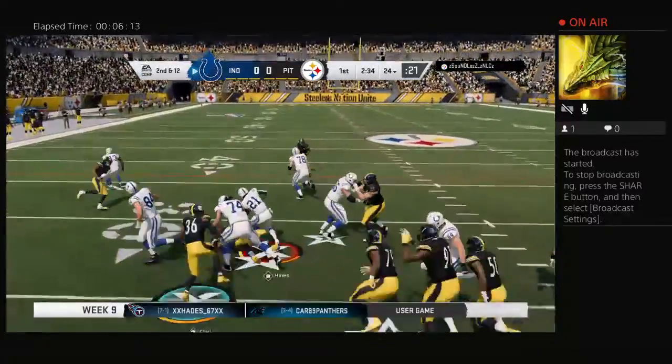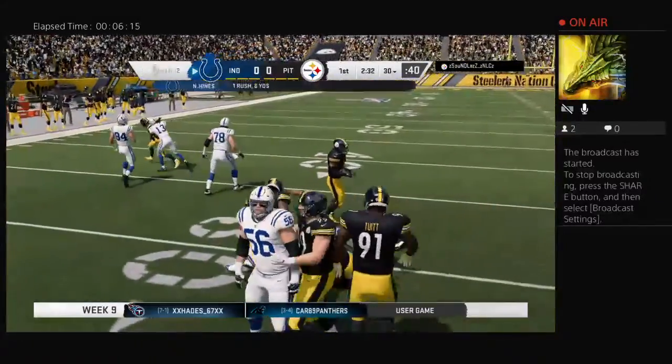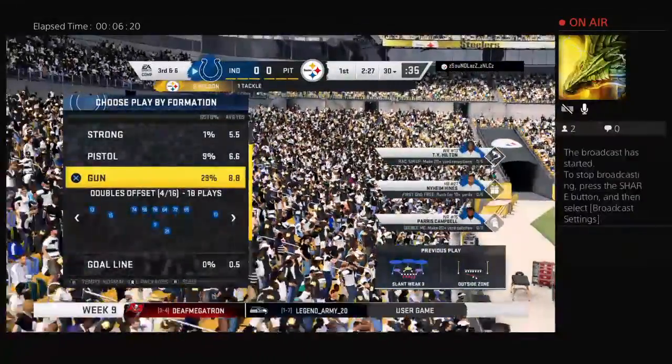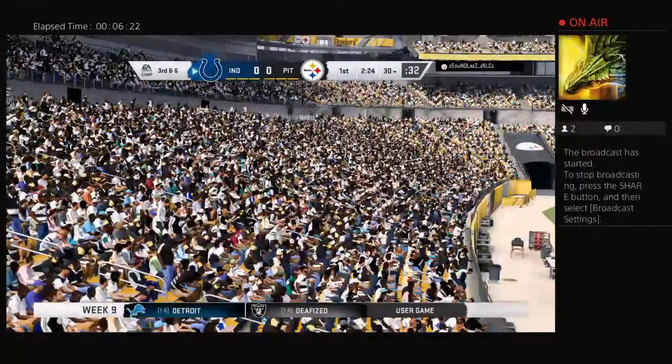Here's the second-year back out of NC State, Naheem Hines. He'll be brought down on the 30-yard line after a gain of 6. So they get half of what they needed. It'll be 3rd and 6 upcoming.